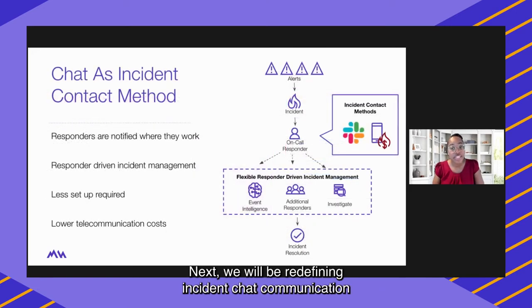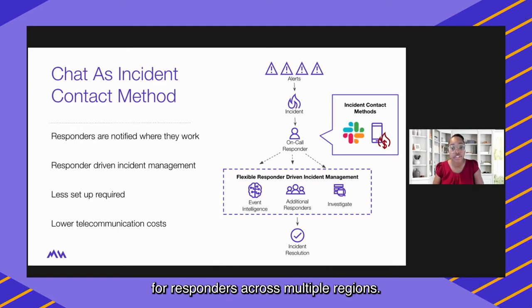Next, we will be redefining incident chat communication by empowering all on-call responders to receive an incident notification via a direct message from their chat tool. This will decrease the need for admin setup, support incident response teams that are centralized around their chat tools, and lower telecommunication costs for responders across multiple regions.